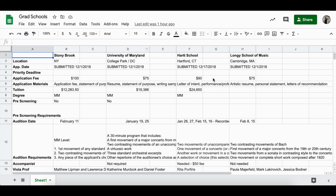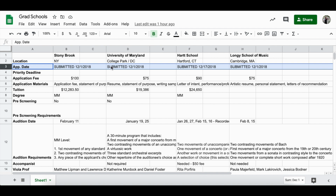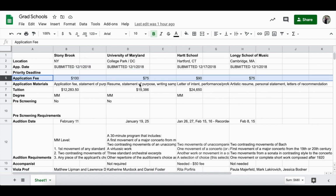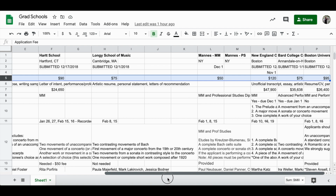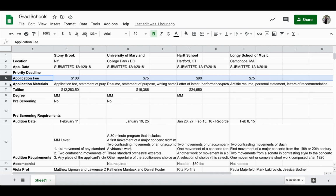Obviously, these are the schools, and over here are different details that I was interested in remembering. So first I have the location. I just wrote where the school's located, the date the applications were due, and then once I finished, I wrote submitted because I felt really good about it. If they had a priority deadline, the application fee, it's expensive. Yeah, I hate it. And then what they want in your application.